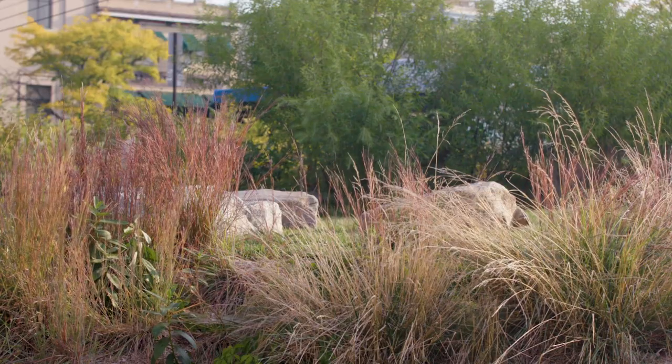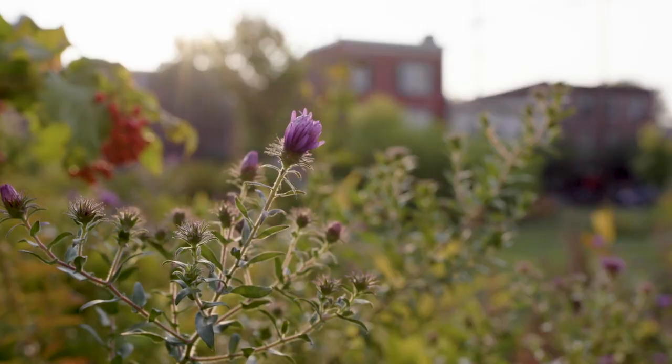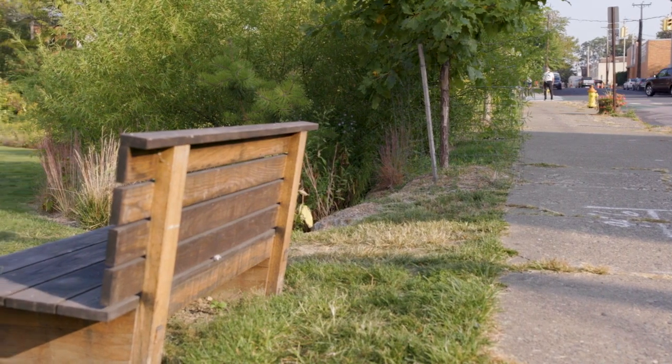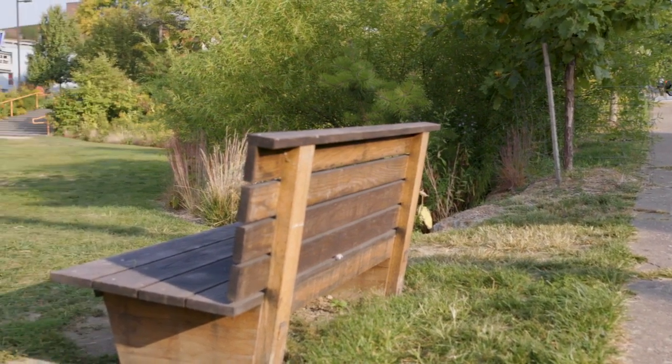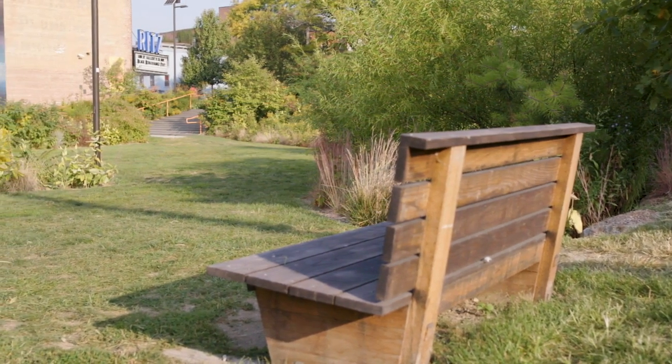At the same time, I've been talking a lot about having a refuge kind of feeling in the park where things are quiet, where you can get away from city life a little bit. We also wanted to maintain sight lines into the park so that people using the park, especially at night, felt safe walking through the park and felt like they could be seen from different angles.